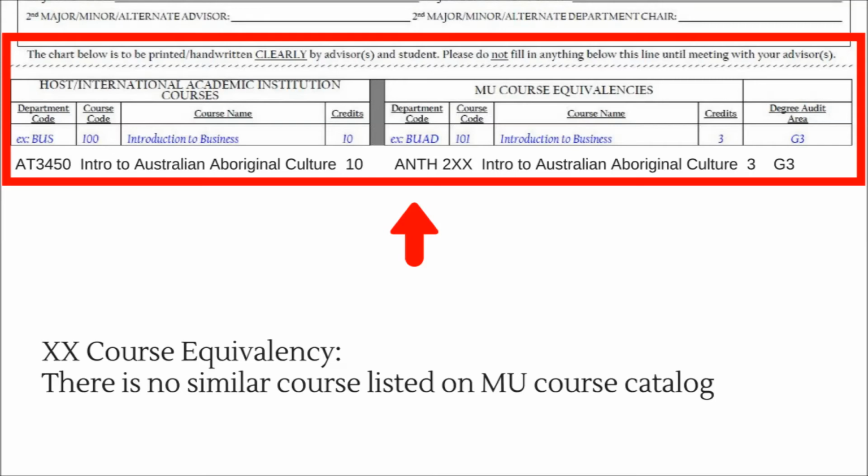If the course is in a department that your advisor is not in, they should contact that department for guidance on that course. Your advisor will then determine what level the course is, 100, 200, 300, and then add XX to show that the course is not offered at Millersville. Some departments have special XX codes that they use, for example, 2X5. For this example, we've used 2XX.